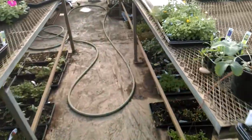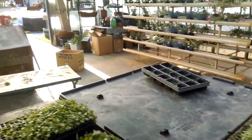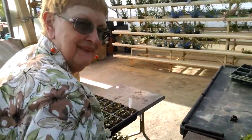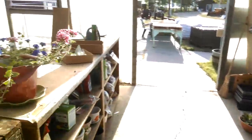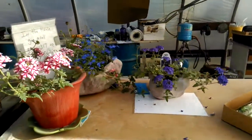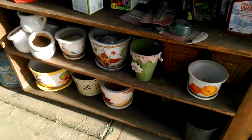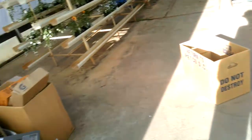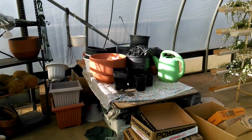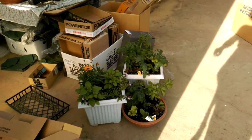And then let's go back and check the flower house real quick. Say hi to Nancy. Oh, hi. And these guys on the counter are for sale too. So are these pots, great decorative pots. We've got some more of them down here too, depending on what your fancy is, or maybe you don't want a decorated pot, you just want a standard normal pot. We've got them in hanging, floor, round, oval, squarish.